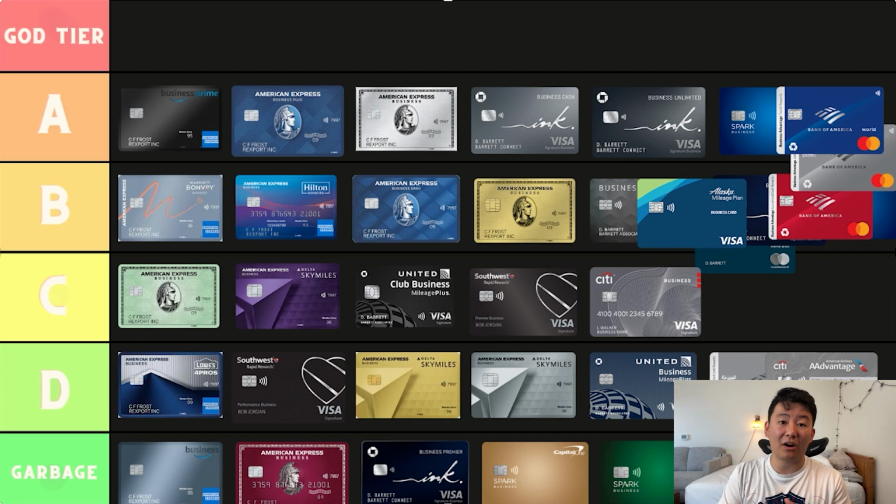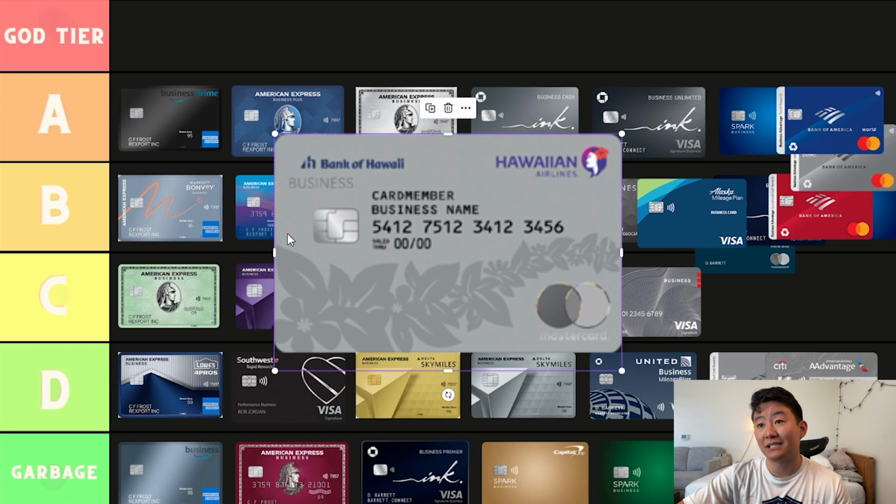Next, we're moving on to Barclays, and we're actually first starting out with the Hawaiian Airlines World Elite Business Credit Card. This is a $99 annual fee business credit card that earns 3x back on Hawaiian Airlines, 2x on dining, gas, and office supply stores, and then 1x on everything else. Additional benefits include a one-time 50% off companion discount for round-trip coach travel between Hawaii and North America. You only get this perk one time.